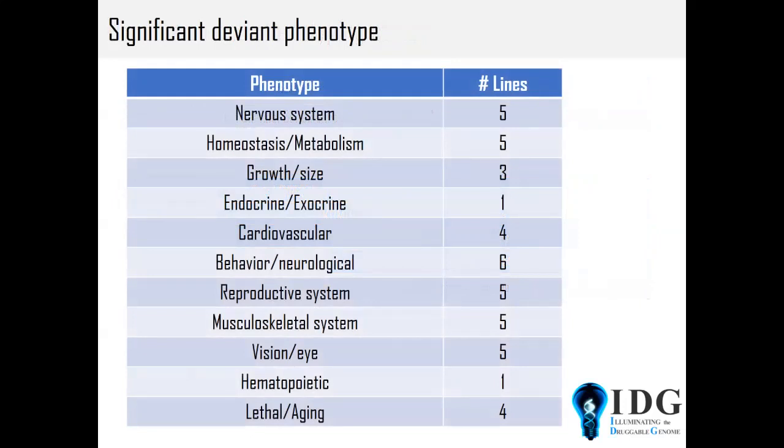This table demonstrates the number of IDG ion channel knockout lines that show a significant deviant phenotype in the IMPC pipeline. To a large degree, ion channel phenotypes are expected to be associated with excitable tissues, as I've mentioned before, and thus we see nervous, behavioral, and endocrine phenotypes. But we also learned that systems not associated with excitable tissues showed phenotypes. Those include growth, hematopoietic, and aging, which was very unexpected and again highlights previously unappreciated roles of ion channels in tissues besides the brain.